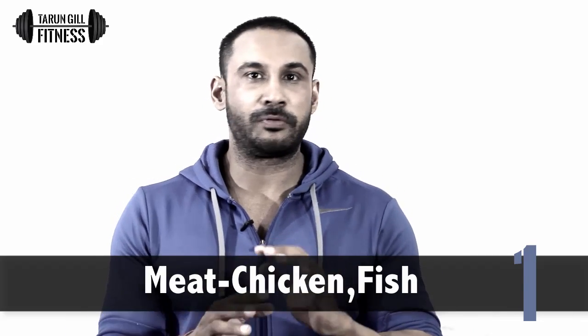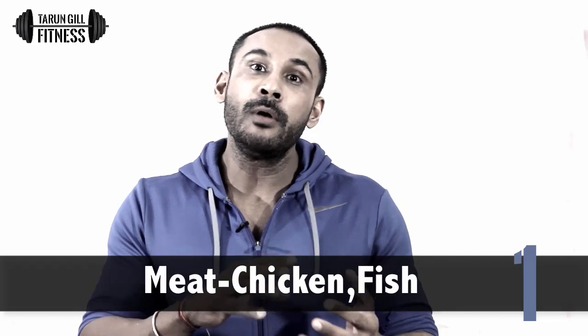Number 2, fish. This is probably the most powerful food item that you can add to your toolkit when it comes to food. Fish includes your basa fish, your pomfret, there are so many options in fish that you can actually add. And trust me, if you were to add fish to your diet, it'll help you with lowering your body fat too. It helps you with that skin.